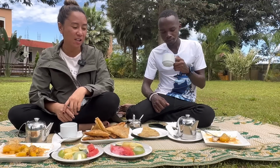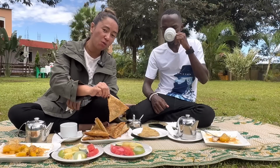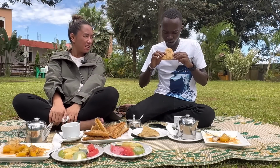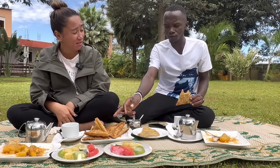So, napapansin nyo guys, ma-heavy talaga yung breakfast dito sa Uganda. Pero nakakabilib lang dahil maramihan silang mag-breakfast. Malalaki yung servings, katulad nitong samosa. Parang 1/3 lang nito yung kakainin ko dahil sobrang laki. Okay. At least it's a bit crispy.